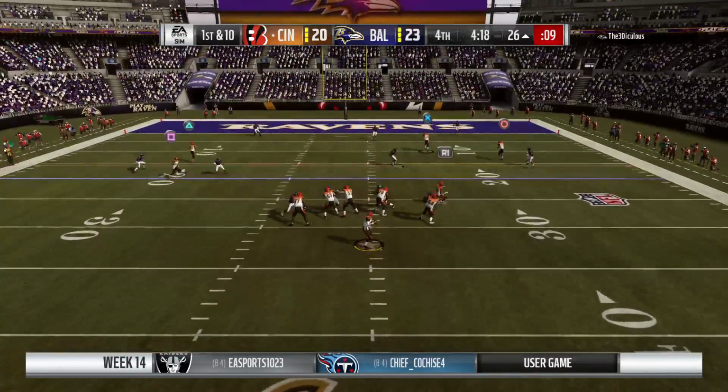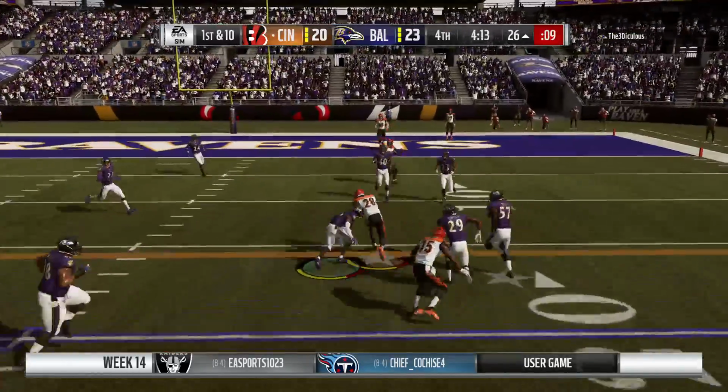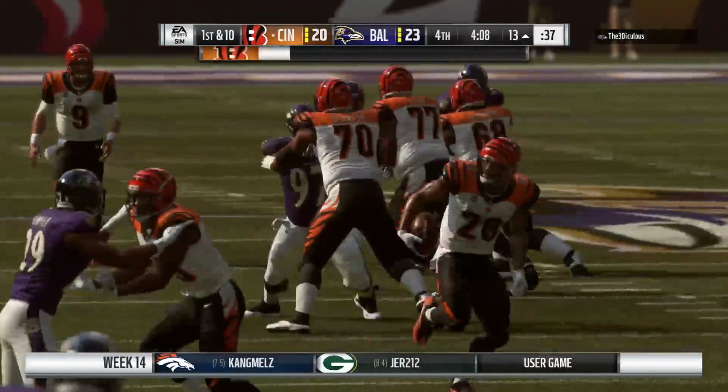Kaiser now to throw on first down. To Mixon on the check down. And they'll work it inside the 15-yard line before it's all said and done. The Bengals' passing game finding a rhythm.